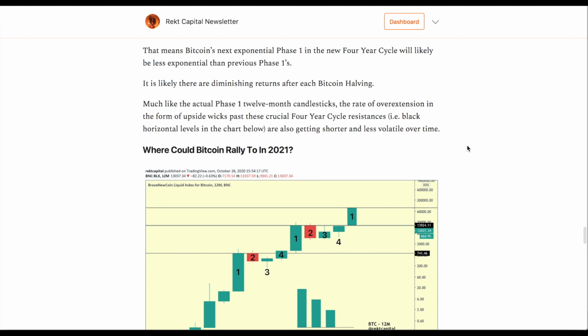But above all else, this is the analysis that you need to focus on as we near the end of 2020 and usher into 2021 and inevitably a new era for Bitcoin's price action as we challenge for 20,000 in 2021 and eclipse it finally as well.